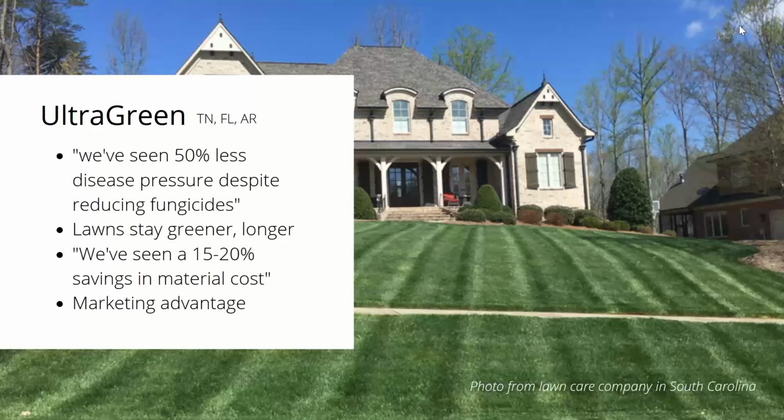But Ultra Green, they're in Tennessee, Florida, and Arkansas. They actually have 50% less disease pressure despite reducing their fungicides, which I had referenced earlier. The lawns stay greener longer. So if you deal with drought situations, or if you're a lawn and landscape company that does cutting maintenance as well, and you get paid per cut, you want your season to start earlier and end later. That grass is going to be in a growth cycle for an extended period of time.